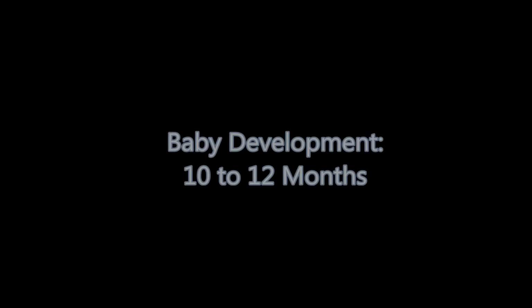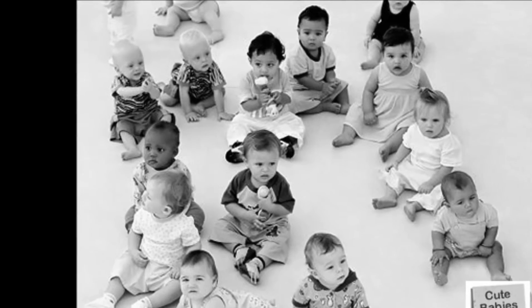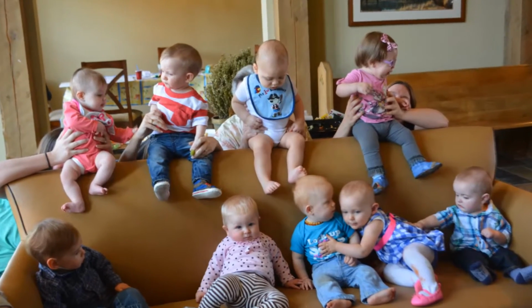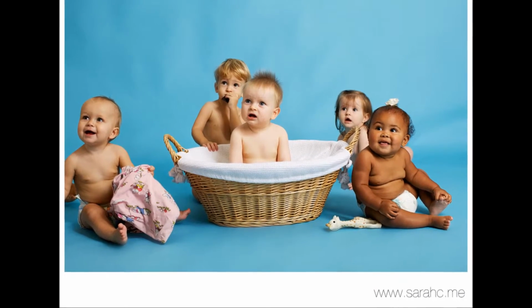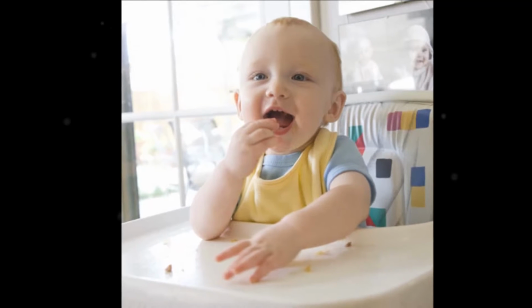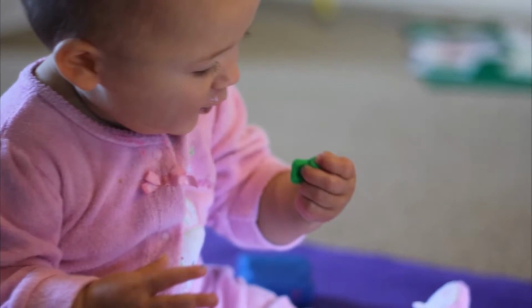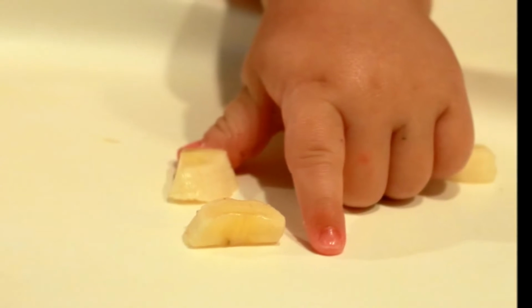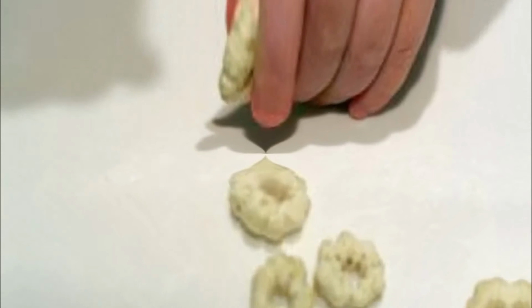The last development stage in baby's first year is quite a transition. She isn't an infant anymore, and she might look and act more like a toddler. But she's still a baby in many ways. She's learning to begin feeding herself. Babies at this developmental stage master the pincer grasp, meaning they can hold small objects such as O-shaped cereal between their thumb and forefinger.